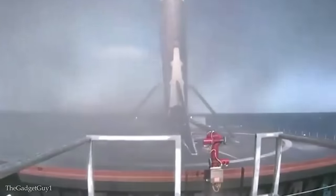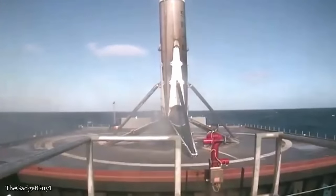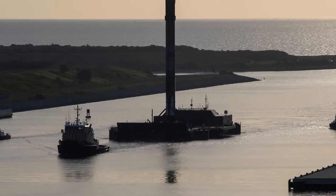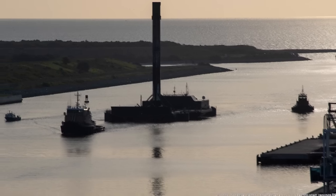Finally, the view from the camera on the ship shows just how perfectly the Falcon 9 has positioned itself on the landing pad, and shortly after this, a clamp will hold on to it to keep it upright while the ship makes its way back to port, so everything can be checked over in time for the next flight.